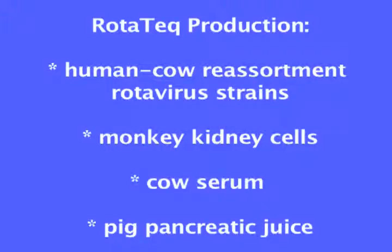There's another rotavirus vaccine used in the U.S. called Rotateq. It's a genetically engineered vaccine containing 5 human-cow reassortment strains of rotavirus that were created at the Children's Hospital of Pennsylvania, where strains of rotavirus that give cows diarrhea were combined with strains of rotavirus that cause diarrhea in humans. The reassortment viruses were transported to Merck, where master seeds were produced using African green monkey kidney cell cultures. Fetal cow serum and an enzyme from the pancreatic juice of a pig was also used to make the seed stock. There are small amounts of cow serum and monkey viral DNA that remain in Rotateq vaccine.